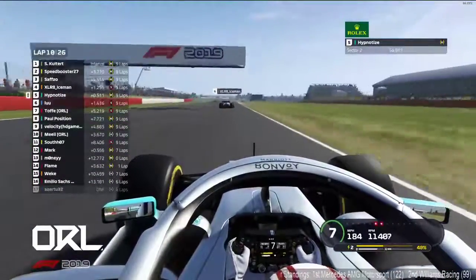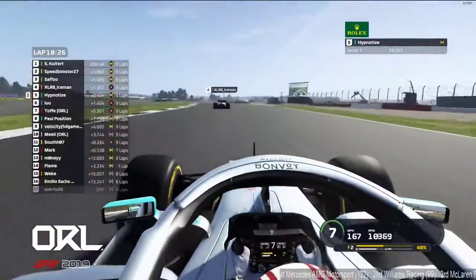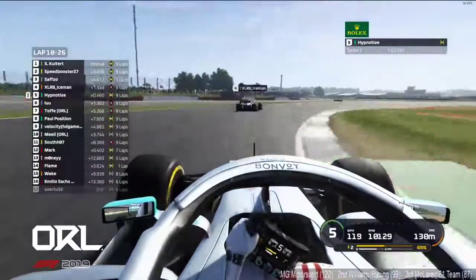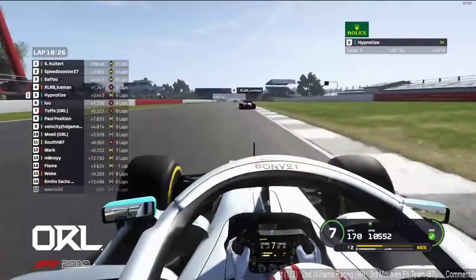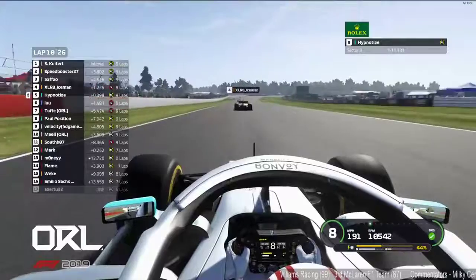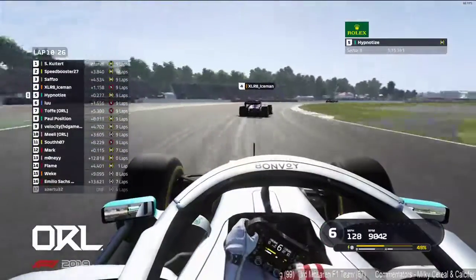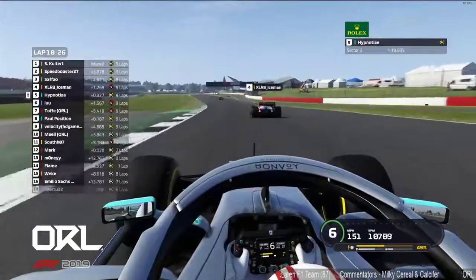We'll have to see if anyone wants to go for 2 stops, or even the drivers starting on the medium tyres, will they try to eke out a set of softs at the end, or will they go for the hard tyres? Because if they do go for the hard tyres, it just means that they can push that a little bit more. As for Hypnotize, I think he's just trying to let Iceman draw him up to Safso, because it's very surprising that he just let Iceman through on the Wellington straight.